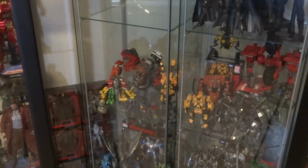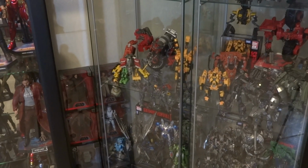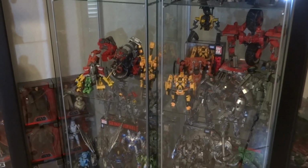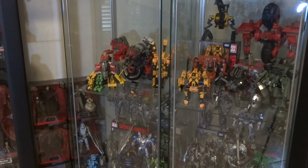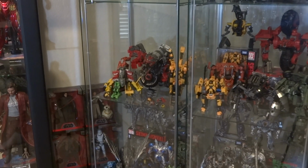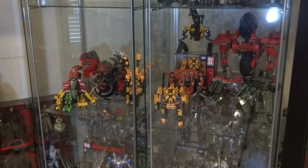Next up, the square to the left is purely placeholder. It's something that I'm excited about, so I kind of want it on display, but it's not done yet. It's the Studio Series Devastator. He's going to be too big to fit in there once he's all built, so he will not be displayed in the Detolf itself. But for right now, I've kind of got that little section put off for him. But I've got the Constructicons from the Studio Series on the other side. Very happy with that display.